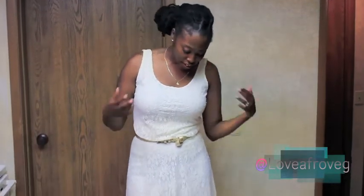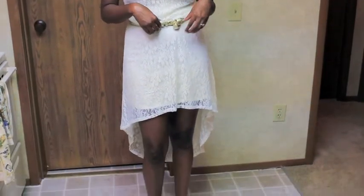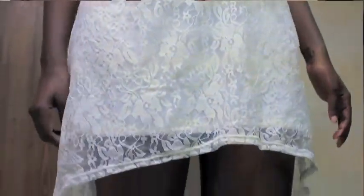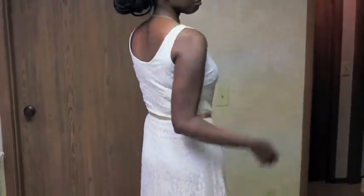Today I'm wearing a simple lace dress, cream colored, matched up with a gold belt as my accessory. And I just paired it up with some polka dot heels. They're heels, or wedges, teal blue. I just wanted a little pop to my outfit. And take a look at it from the back. You can see my tattoos and stuff.